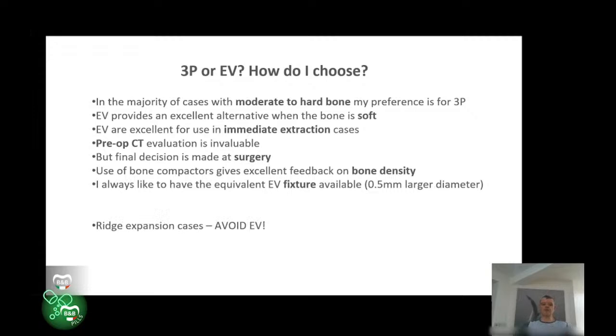Just a couple of cautionary notes. I'm quite keen on doing ridge expansion wherever necessary in order to avoid bone grafting if I can. And in these cases, I think you should seriously avoid the EV implants. In these cases, the bone on the labial aspect of the osteotomy is often very, very thin, and the stresses that are placed on that thin bone by the aggressive threads on the EV implant really will very often cause fractures within that plate.